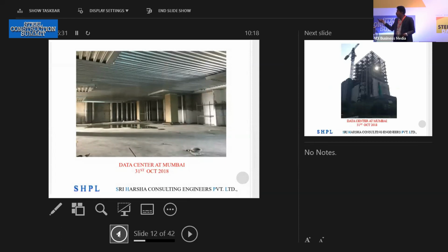Basically, the deck sheet has been dropped from the bottom, so they have fixed it from the bottom. Hilti did that job for them. This is a composite flat slab structure, which I think I have explained in more detail in the previous sessions also. So I just wanted to go further.